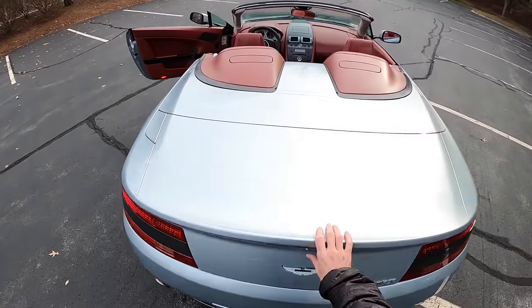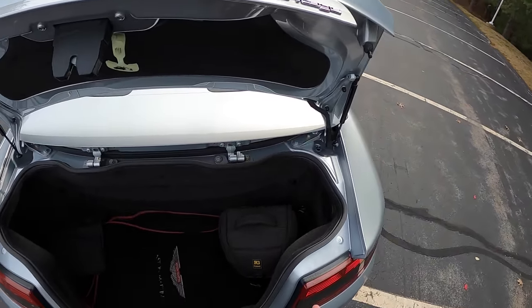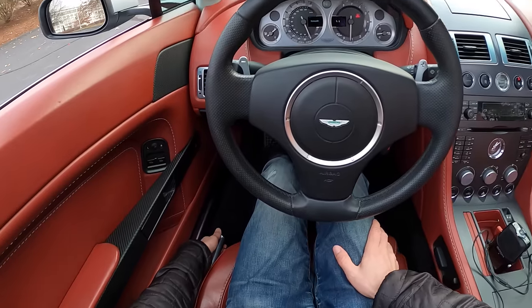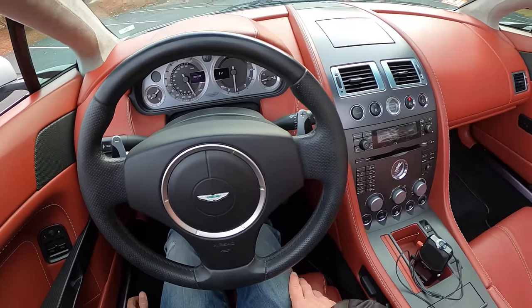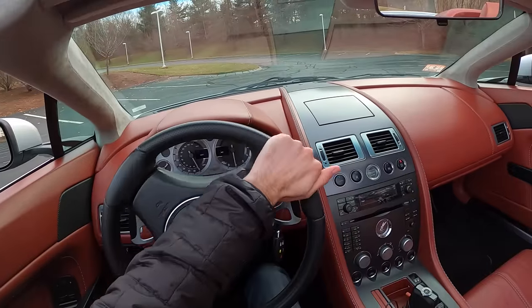Let's grab our earmuffs out of the trunk. Super fresh pistons on this. That is gonna knock your teeth out if you're not careful. We'll release our brake here. Into drive. Off we go.